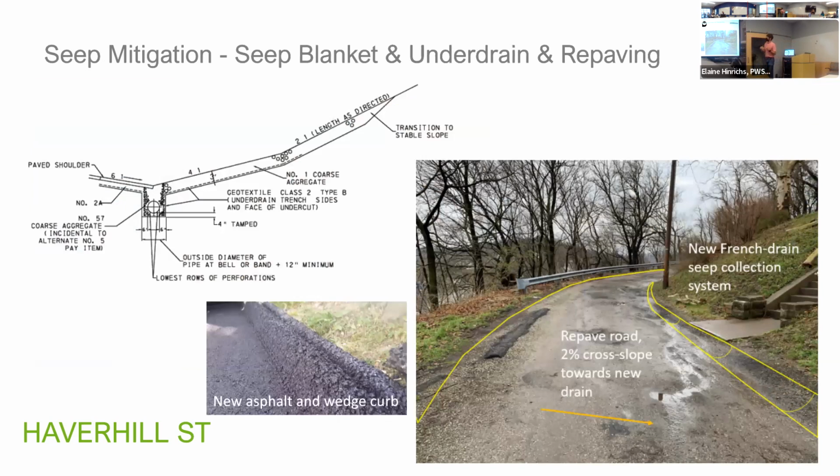We talked a little bit about the seep mitigation. Not only is there seep water that we're addressing at the landslide site, but also laterally along Haverhill Street, there are seeps that are coming down. And so the solution, in the upper left, is basically a rock blanket that runs along the edge of the road that drains down to a perforated drain pipe that can convey that seep water below the surface of the streets, so that we're not having the ice condition and erosion of the asphalt.